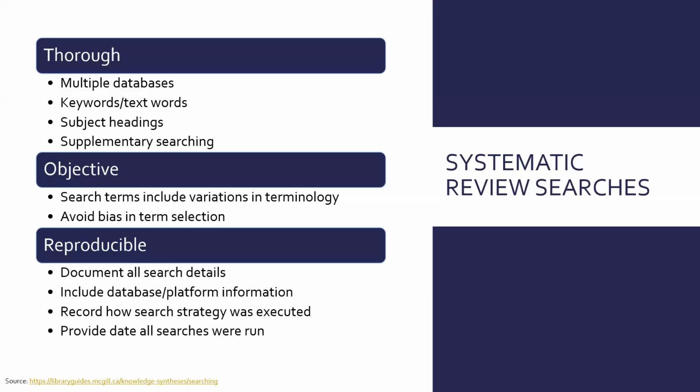And it has to be reproducible, which means you will document all search details. You will include which database or which platform you get this information from. You'll record how the search strategy was executed, and you also provide a date that all searches were run. By the way, all searches should be run on the same day. So all of these things need to be carefully documented to make your search more reproducible.